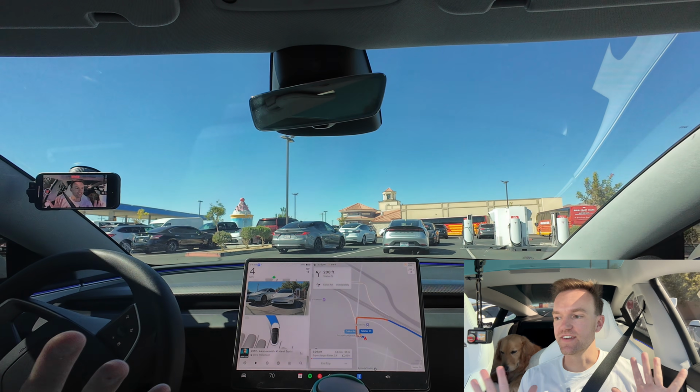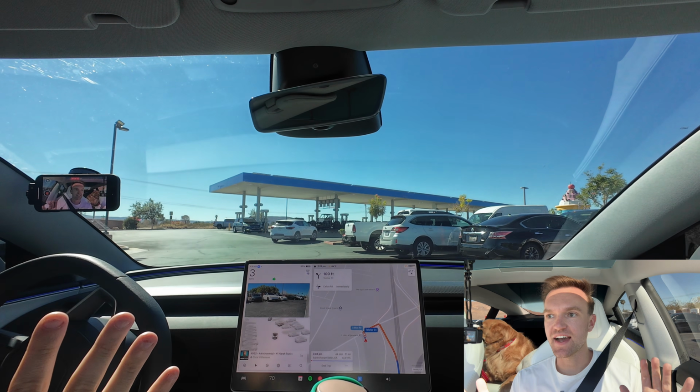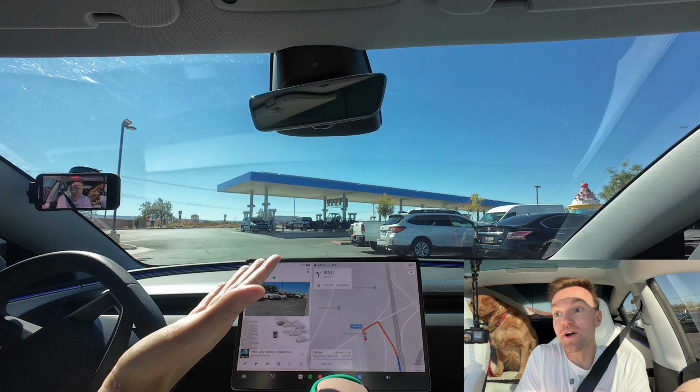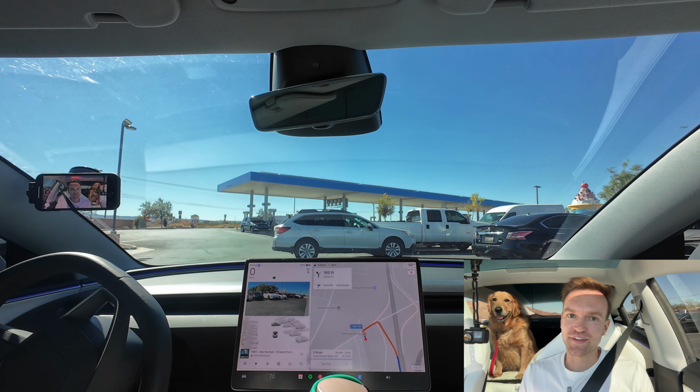FSD engaged, it's already going. On our way to Baker out of this hectic parking lot. People don't know where I'm going, they don't see me, but we'll get out of here eventually, hopefully safely.